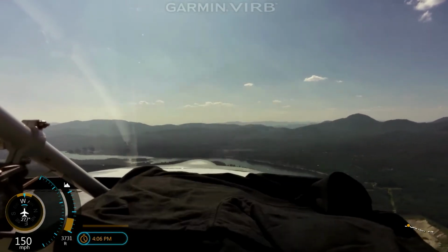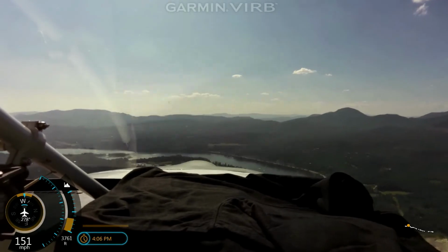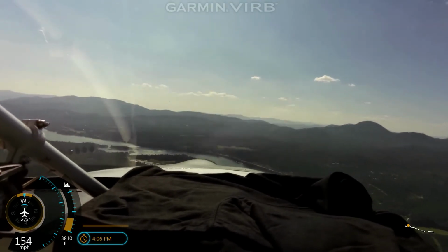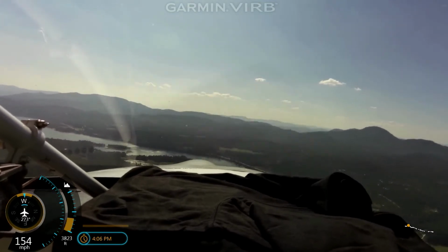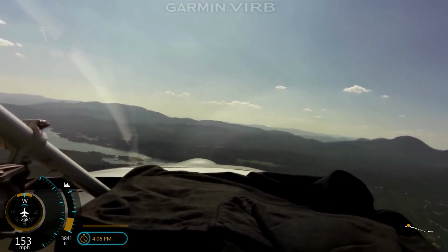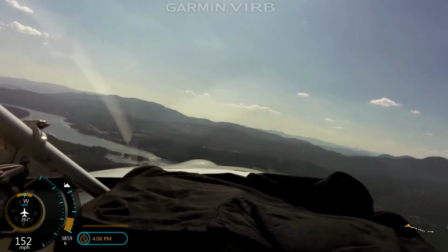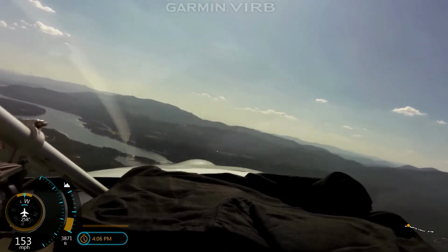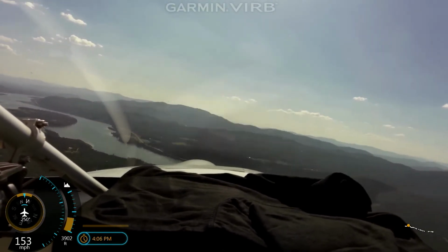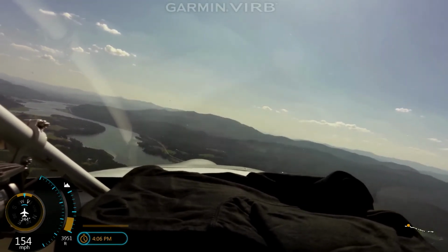I bought a black shirt, put it over these instruments, so hopefully the reflection in the windscreen's not so bad. Oh, it bounced around. Kind of breezy here today. But with any luck, I get to Auburn. This will be the first time I've done this trip. I've had to wait out some weather.